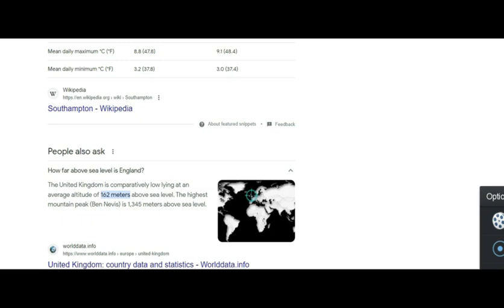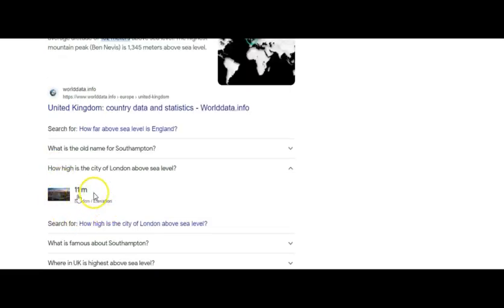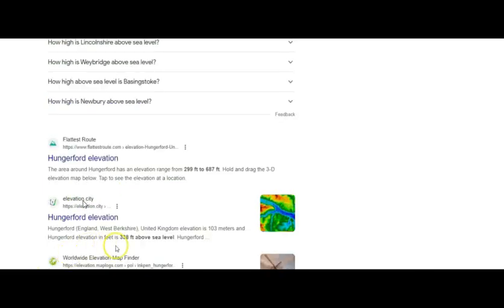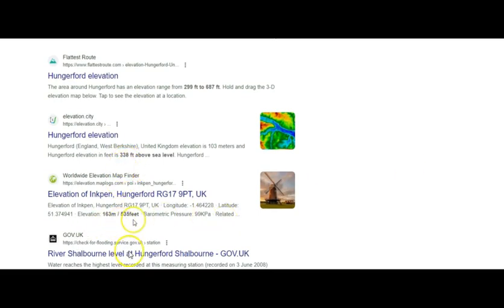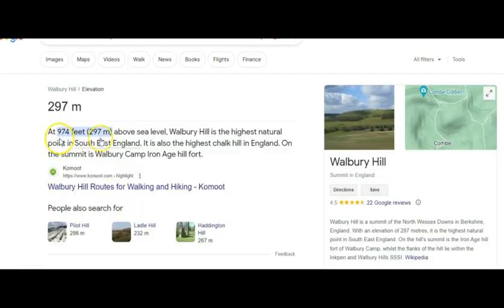And so most of the United Kingdom is 162 metres out of the water before we start. There you go, 1,340 miles. Oh, that's Ben Nevis, yeah. So the City of London is 11 metres above sea level. Hungerford says 338 feet, but it sits on that plateau that I've just shown you, above Swindon. So that can't be right. That's wrong. Although it changes a little bit. Oh, and that's Inkpen. Obviously at the bottom of the hill. So it must be Blunsdon, then that, because Walbury Hill is only 974 feet.